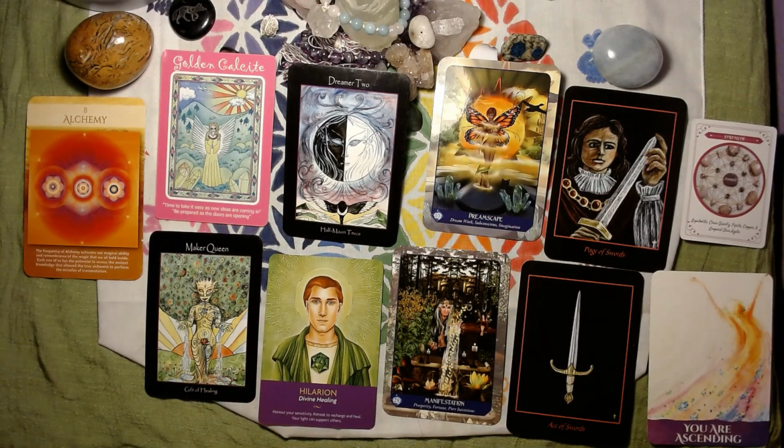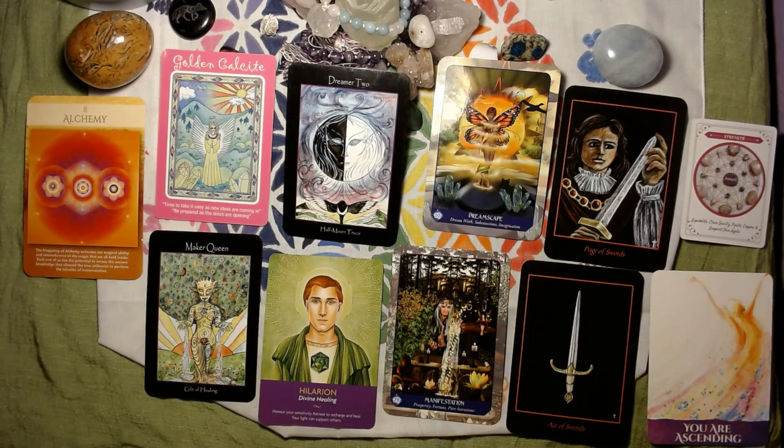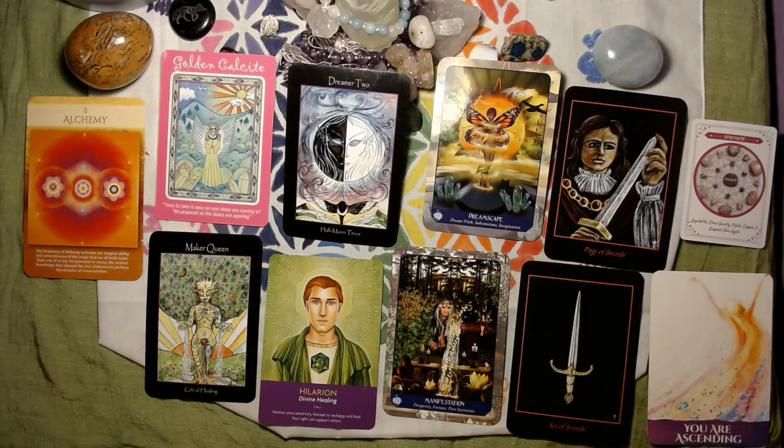So for you guys, you're really gaining this internal stability and strength in yourself. I see that you guys have been working a lot in your subconscious mind, like maybe doing shadow work, maybe doing dream work, just working with your mind a lot, not allowing your mind to play tricks on you as well.